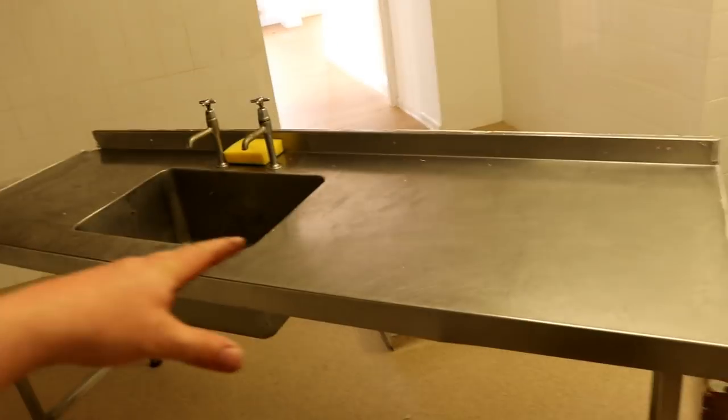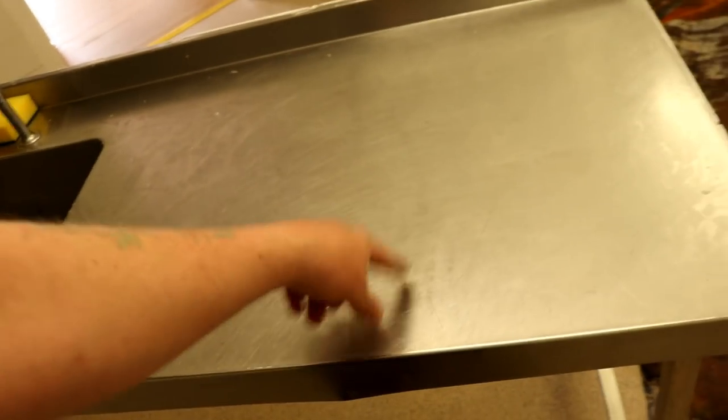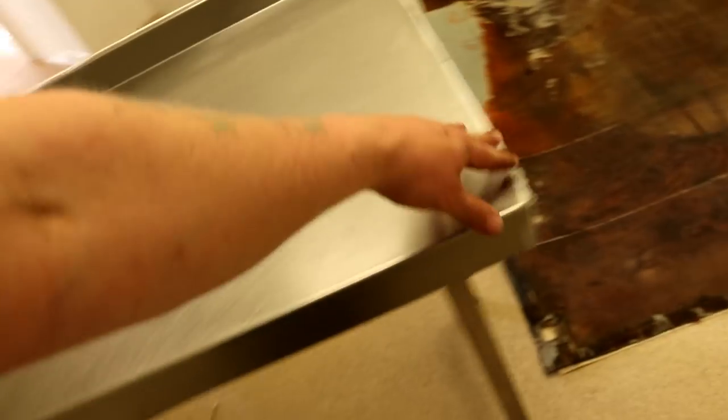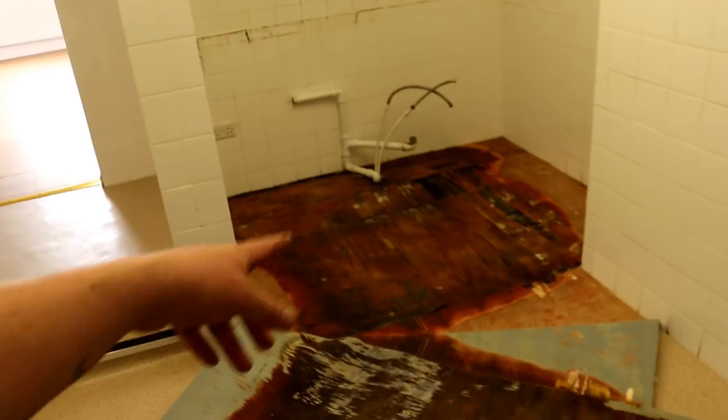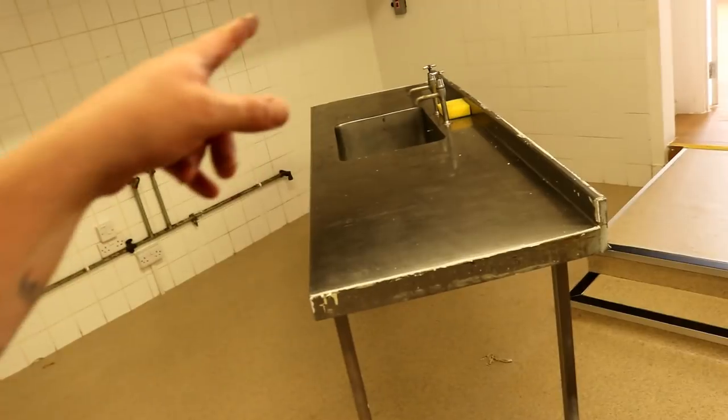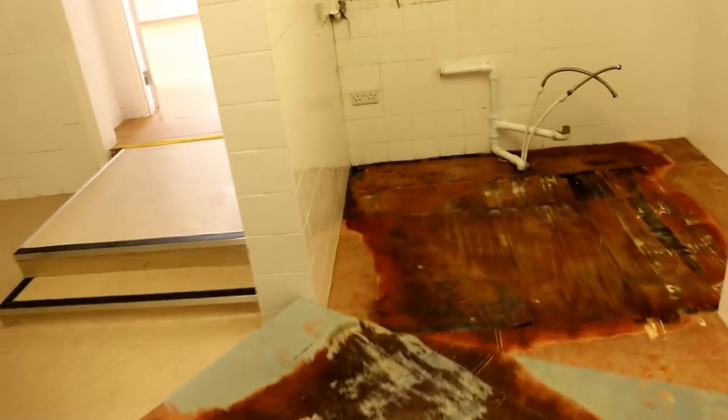So I think because this draining board doesn't have a drainer on it or any rebate on the edge, any water and anything on there, it's going to run straight off down there. And it's been doing that throughout the history of the Istanbul restaurant by the looks of it. And all this water damage is because of an incorrect style of sink being installed. Look at the state of it. It stinks. And we can see that it's without a doubt as rotten and as mouldy as it comes.